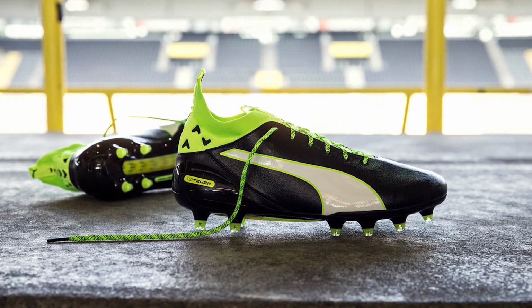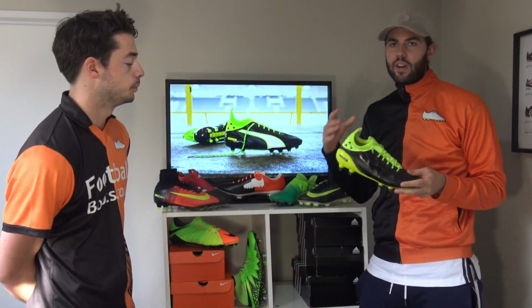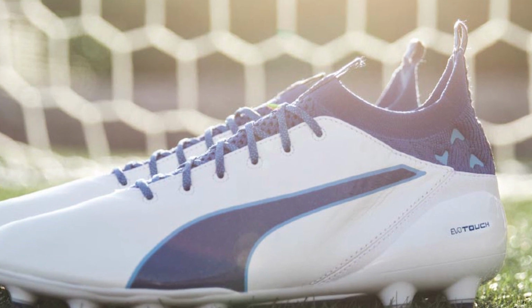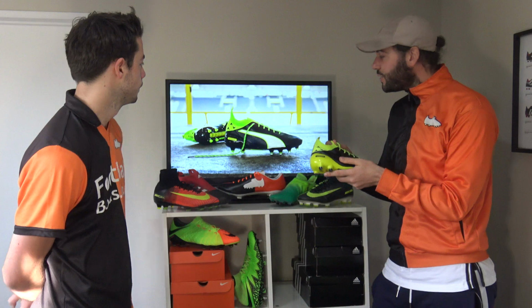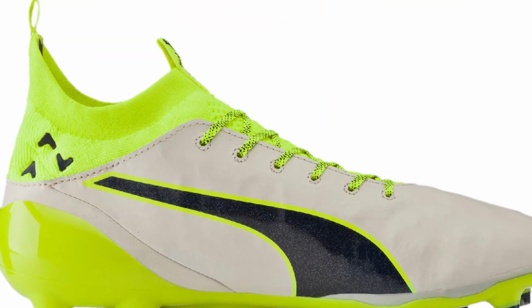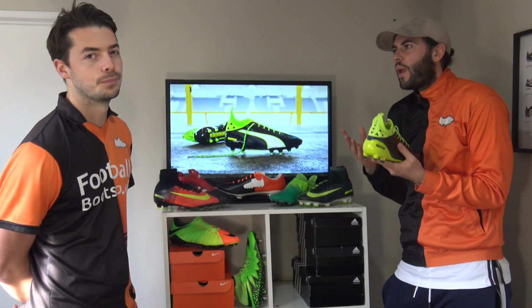Maddie? Yep, so 2 years on from when we first saw the Magista Obra, Puma then took note and released their Evo Touch. And it does have a collar called the Evo Knit collar, but the first thing that you can see is the only height on the back of the boot up the Achilles. The rest of it is actually very low. If you didn't have it across the back, it would almost be a low cut football boot, which is very significant. I think Puma themselves, they know that you don't actually need a collar.